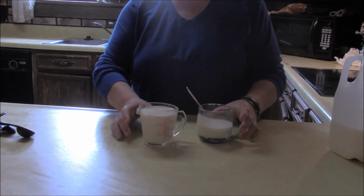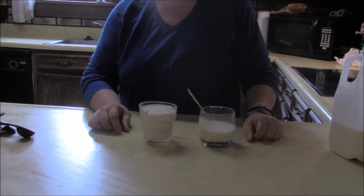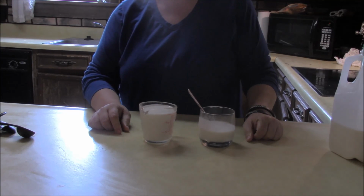So anyway, I hope this just gives you some ideas for buttermilk, and hope that you find this helpful and are able to use it in some of your recipes.